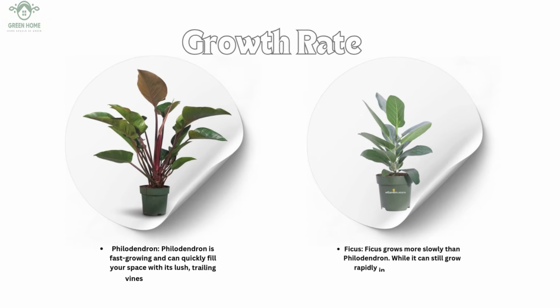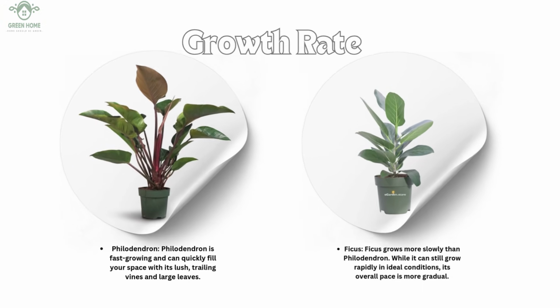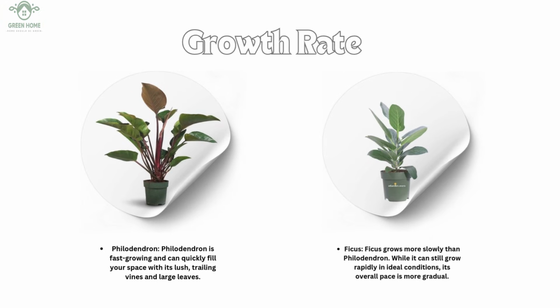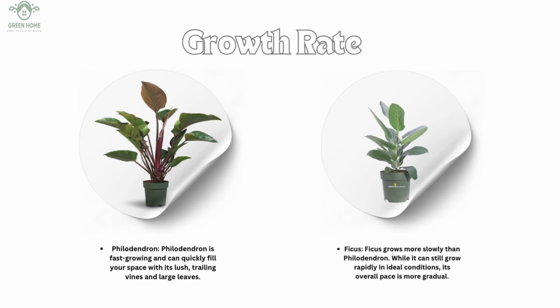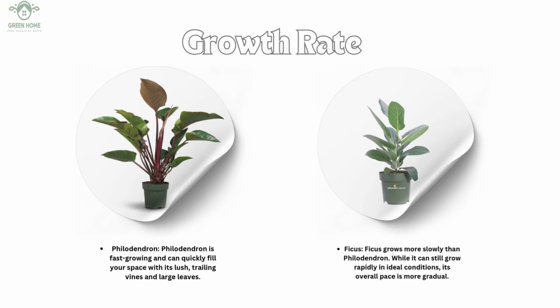Growth rate. Philodendron. Philodendron is fast-growing and can quickly fill your space with its lush, trailing vines and large leaves. Ficus. Ficus grows more slowly than Philodendron. While it can still grow rapidly in ideal conditions, its overall pace is more gradual.